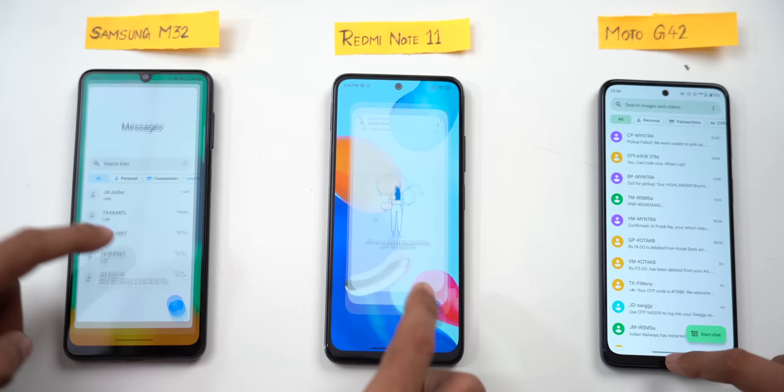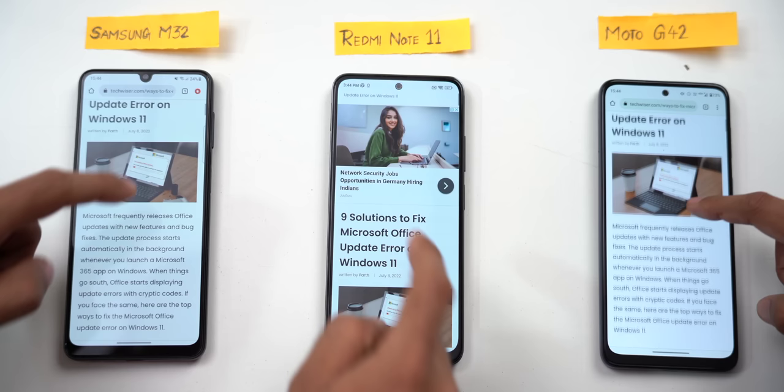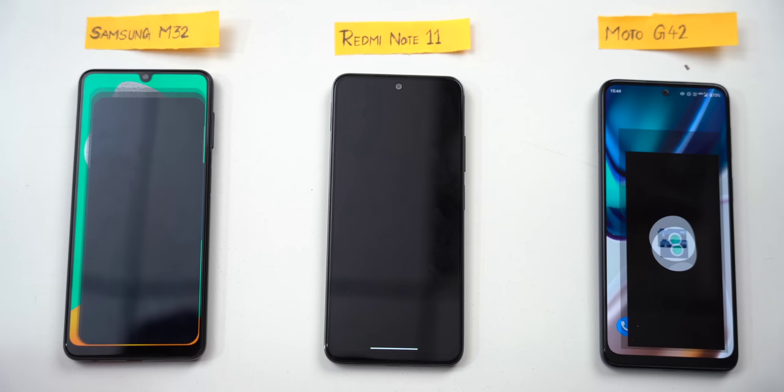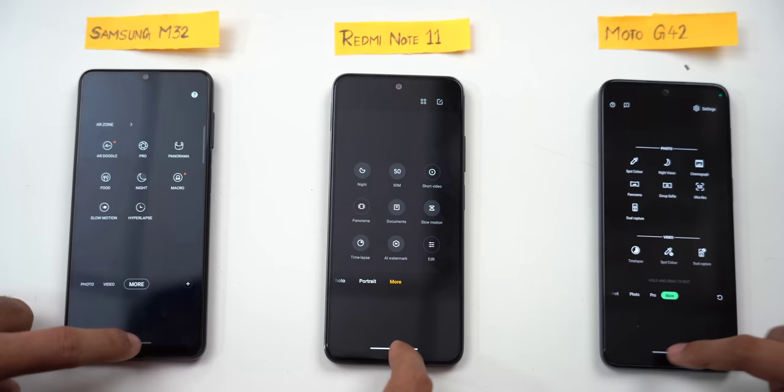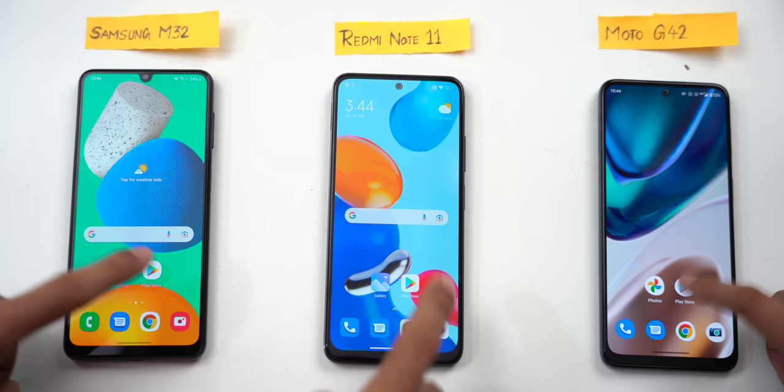Now we'll go with the Google Chrome app and it loaded faster on the Redmi and Moto phone. We'll open a random web page so that we can check if it is in memory. And now let's move to the camera app and it was fastest on the Redmi and then on the Moto. We'll just go to the More page and swipe up. Let's go to the Photos app and kind of similar on all the three phones. We'll open a photo and let's go back to Google Play Store.